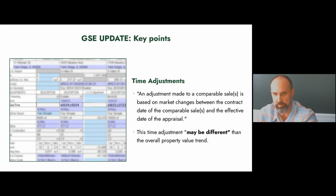One second here. So, time adjustments, this is part 2.